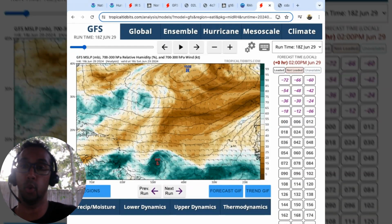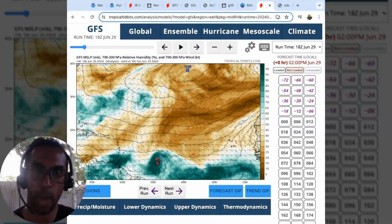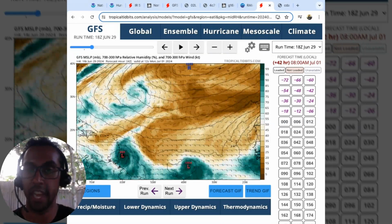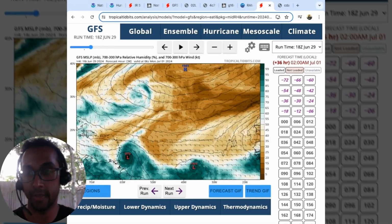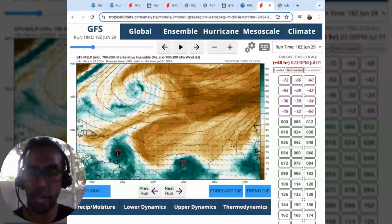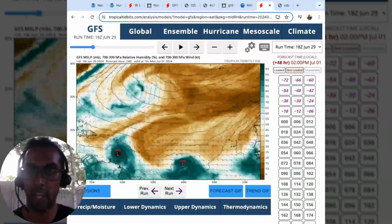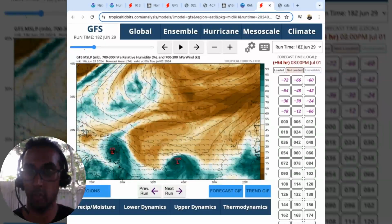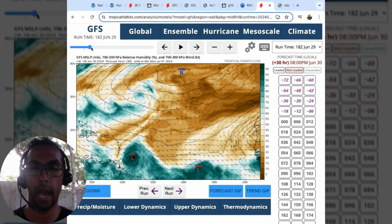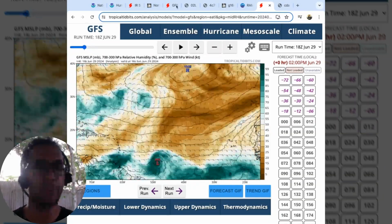It's going to push it away. We can run the model here a little bit, and you can see it just pushes it away, and it actually intensifies in accordance with the National Hurricane Center's forecast. In fact, it gets all the way down to 964 millibars as it is approaching and goes over the Windward Islands.